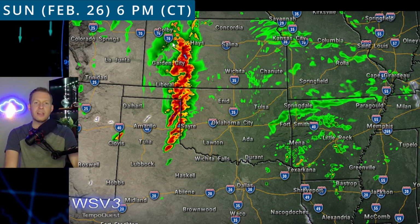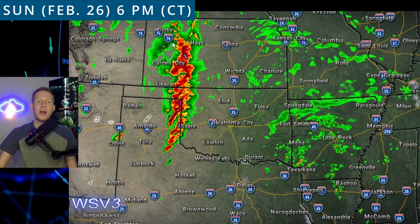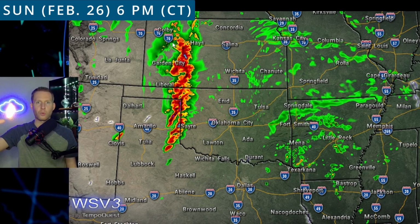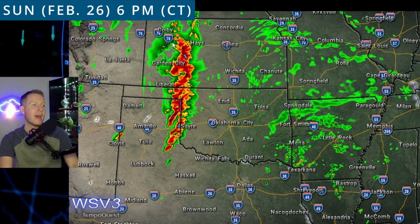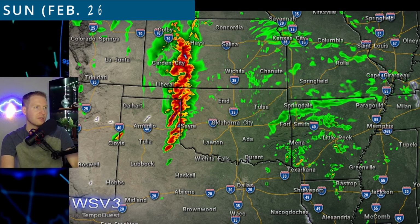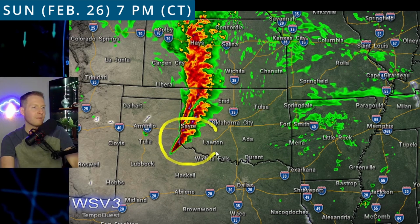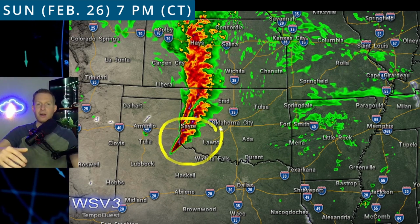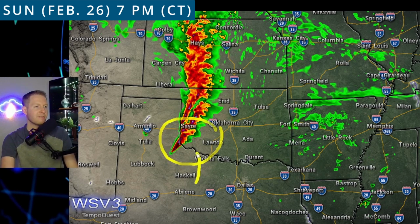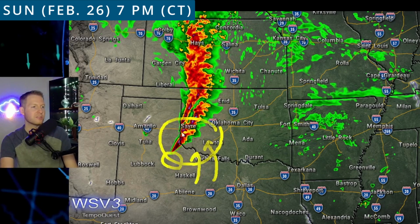Now, this is going to limit the supercell potential, at least discrete supercell potential, as we quickly get this to erupt, to explode into a line. Now, where we will have the potential for some long track tornadoes, that's as we head into the evening, right down in this area. Always at the end of a line of thunderstorms, we can still take advantage of the atmosphere and the atmospheric ingredients out ahead of the line, and we can have discrete cells here.